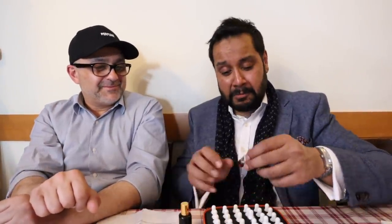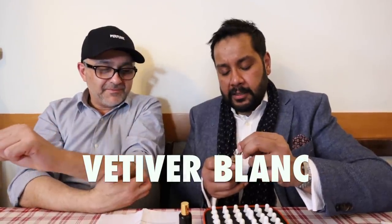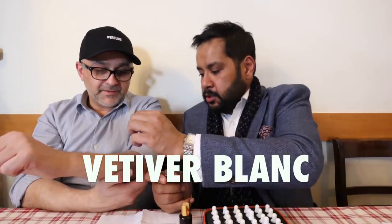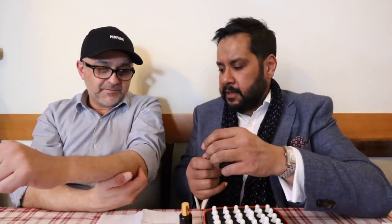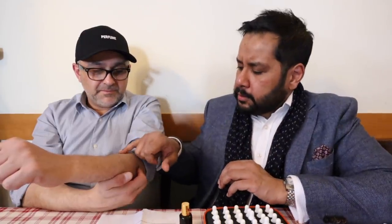Thank you. Next one you could try, do you like vetiver? One of my favorite notes. Everybody knows that. I had a feeling. I know that as well, so I thought I'd bring it up. This one is called Vetiver Blanc. And this is tuberose, with vetiver. Tuberose, gardenia, vetiver, and ambergris, gatewood, sandalwood.